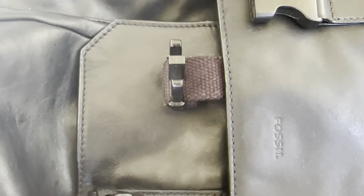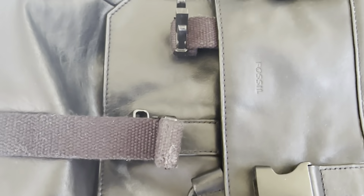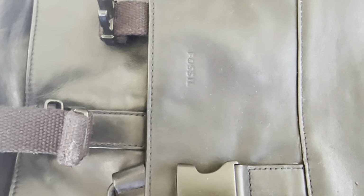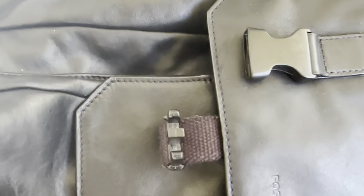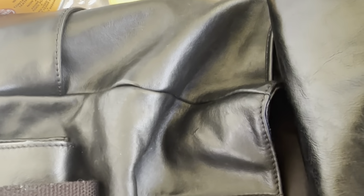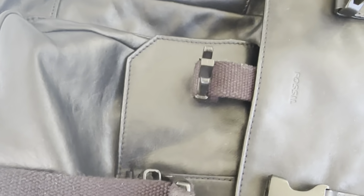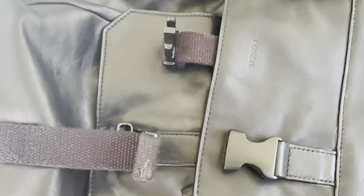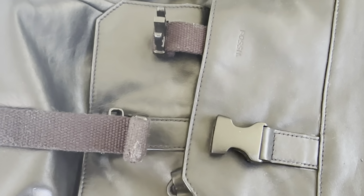my wonderful Fossil leather backpack, and I think that will do. It is dry, so I probably need to put more dressing on it once every couple of months instead of never. But this is how it looks. So it's pretty brilliant, and see how the shine is internally. So I've just left it out in the sun to dry, and now I'm going to do a third pass, let it soak in, and that's about it. So hopefully my Fossil backpack will last me for a while yet.